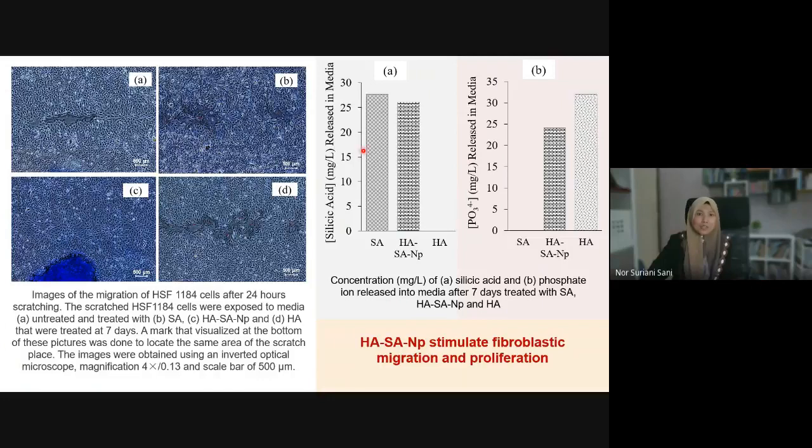This graph shows that silicic acid was released from silica aerogel and HAESA-NP, but there was no silicic acid detected in the media that was treated with hydroxyapatite. This graph also shows that the high dissolution of silica aerogel leads to the rupture of the silica aerogel network, thus inhibiting the adhesion and proliferation of cells. Thus, these results summarize that an optimum amount of silica plays an important role in stimulating cell growth.